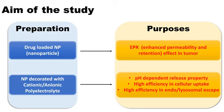Nanomedicine has been used in drug delivery systems, especially in tumor therapy, because it can accumulate in tumors with high vessel densities by the EPR effect. EPR is the abbreviation of enhanced permeability and retention. The purpose of decoration was to make nanomedicine more efficient in tumor therapy. It means nanomedicine had pH-dependent release property, high efficiency in cellular uptake, and high efficiency in endolysosome escape.